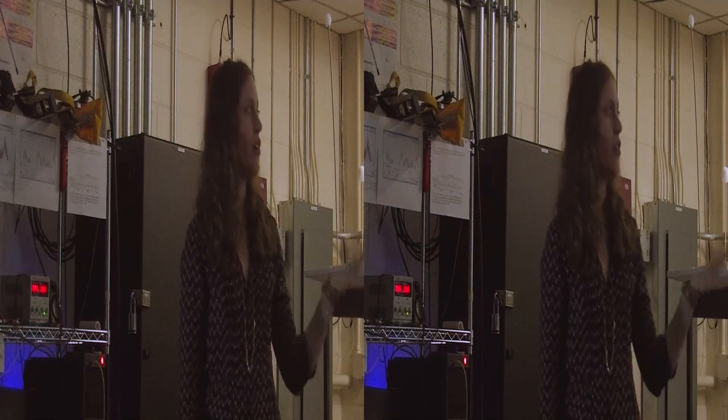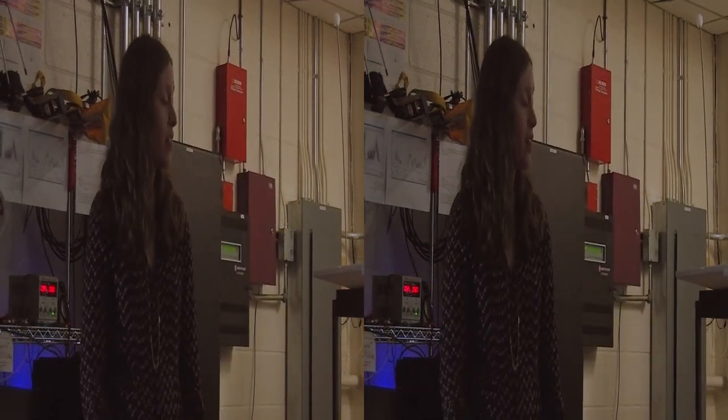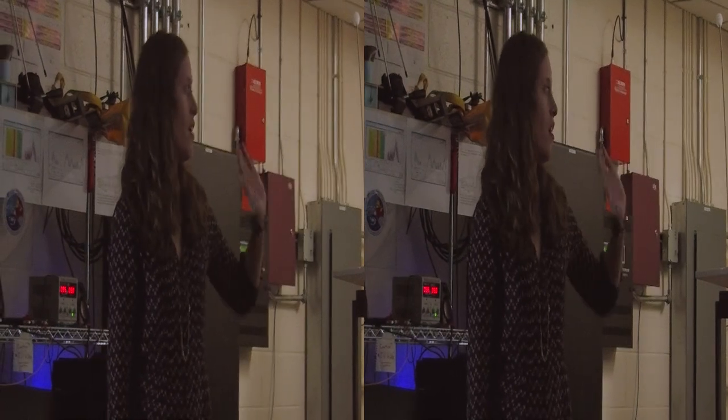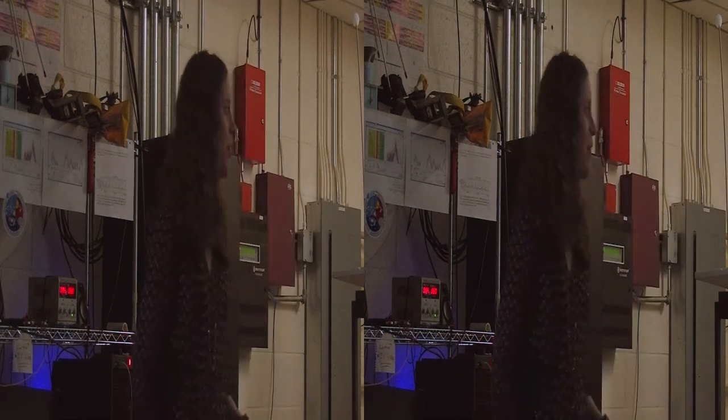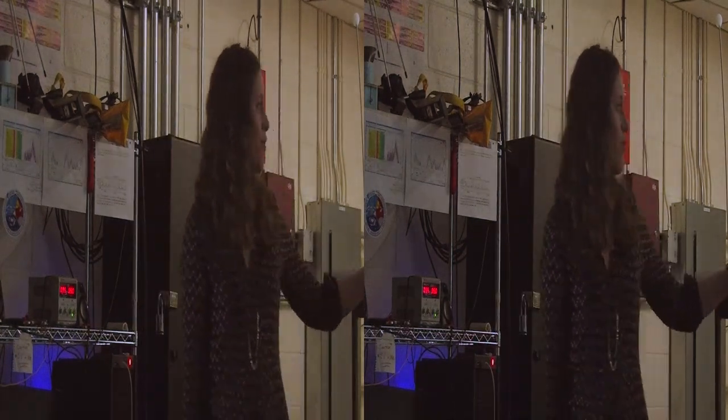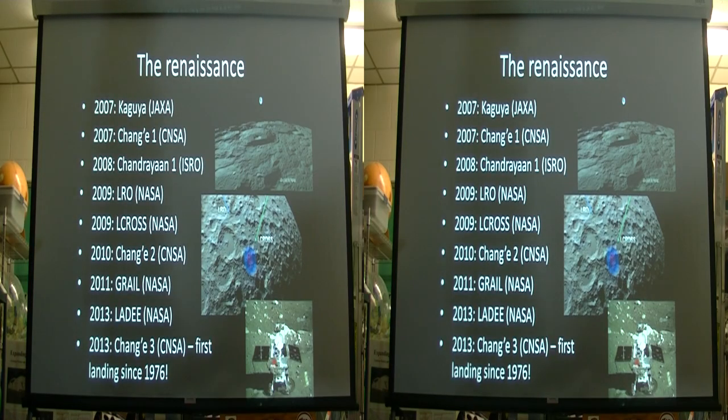LCROSS was launched with LRO. It impacted into a permanently shadowed crater at the South Pole. Chang'e 2, GRAIL. I don't know if I have time to go through all of these. I'll just mention Chang'e 3 was the first landing since 1976. You can see the small rover down there. That was the Yutu rover. So the first landing since 1976 was in 2013. It's quite amazing. So that will make up kind of the bulk of what we know now that's really changed the way we think about a lot of the problems and showed us really new interesting science.